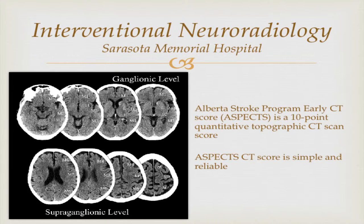What we're doing here is called an ASPECT score. It's the Alberta Stroke Program Early CT Score. I know Dr. Concha talked about it real quick. It's a 10-point score using the non-contrast head CT, the first one when they come to the ER. And the reason it's used is it's simple, reliable, and reproducible.